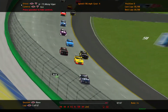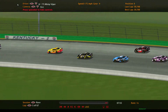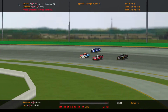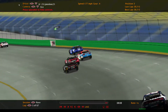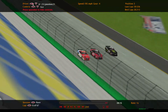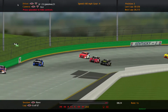Here comes the 77, making his run to the front as the 52. Not sure what line he's taking. Here we see second place. Run high, run low. Oh, here comes the 12. If you could stay close to him, that wouldn't keep him in check. Alright, that's a 3 wide right there. 21 going all the way around.